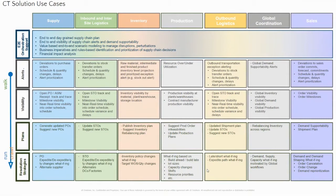Okay. So the idea is that you can read this. I'm not going to spend too much time. We can come back to it. But in general, you see that there is an alerts layer, right? So you would be trying to figure out the deviations, both in schedule and quantity, and you would be coming up with various kinds of prioritizations in this layer, right? So it will try to provide visibility.